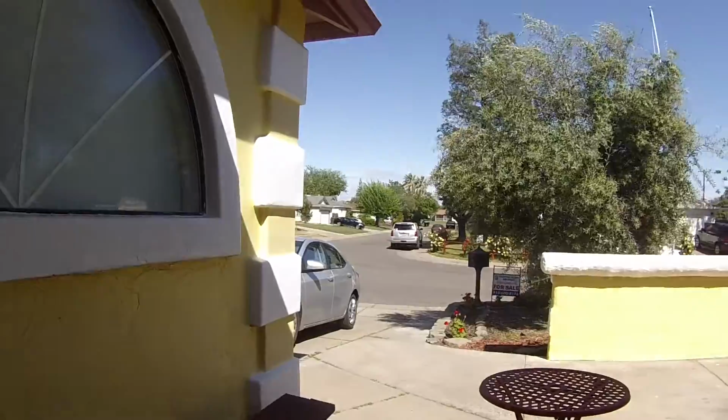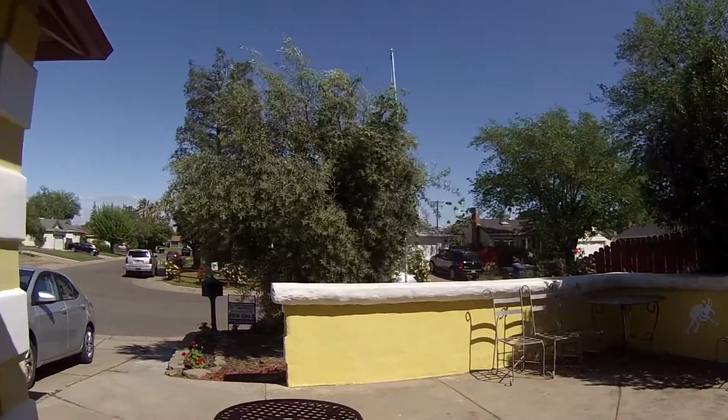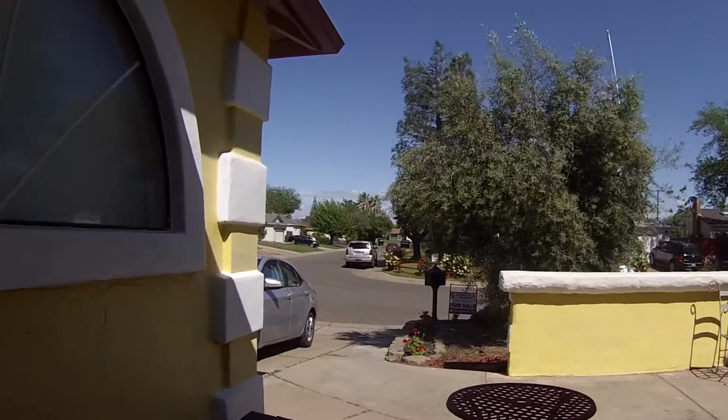I'm just out here on the front porch checking it out. It's very nice today, a little windy. Let me turn it around over here. You see that? Well, this one here is blowing pretty good. And you know what?